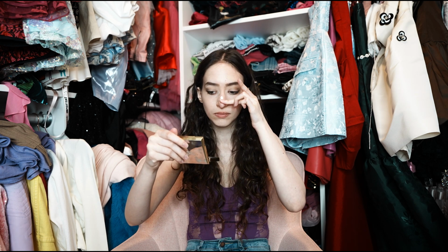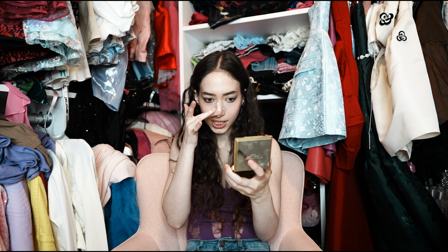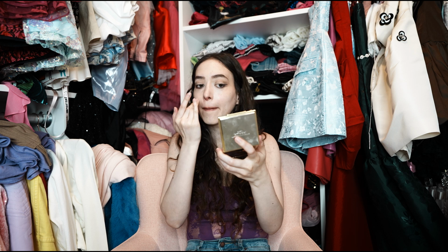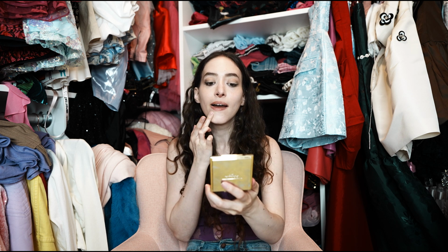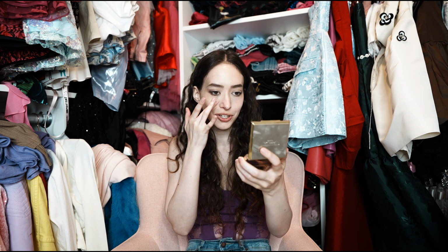I want to put it on my nose too. It's so satisfying too. It's like white, you see? And then wait for it. Let me put a little bit more on my chin. This is so satisfying. I put it on my chin. And then it's full coverage. Isn't that so cool?